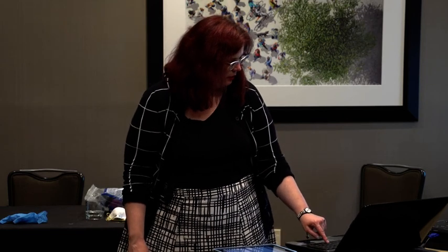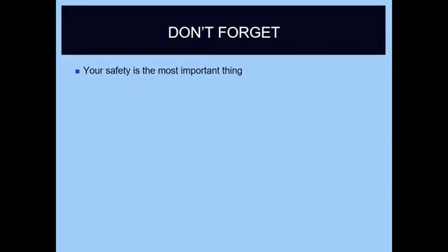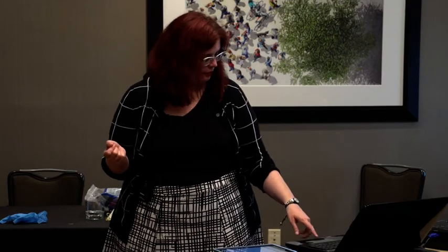And don't forget, the most important thing to take away from this is your safety is the most important thing above any collections objects ever. So take care of yourself first. We can get more stuff.